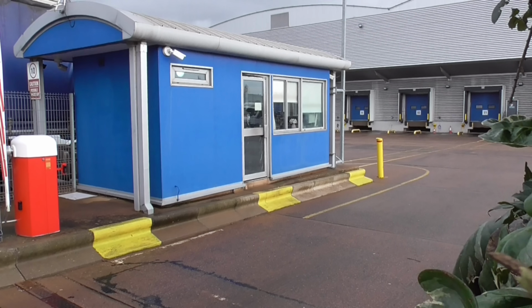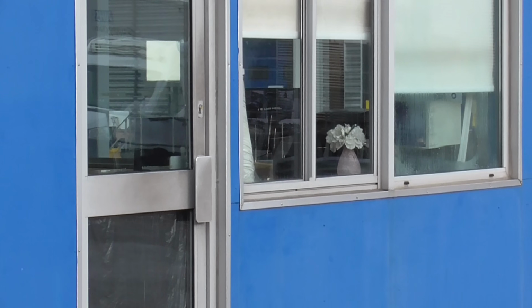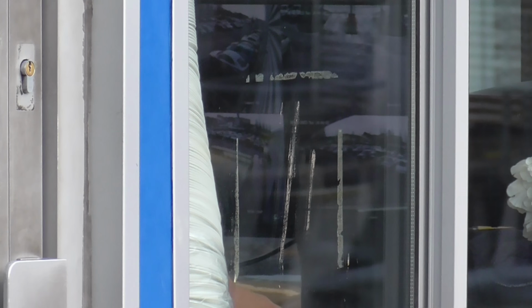One of the things I've always wanted to do is zoom in on the CCTV camera screen when it can be seen from the public footpath. As you know, up until now I've not been able to do that, but this is the first example. Look.